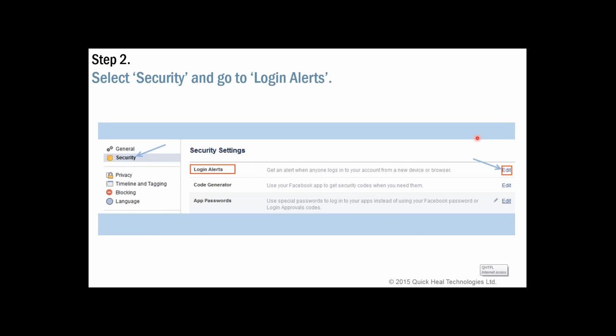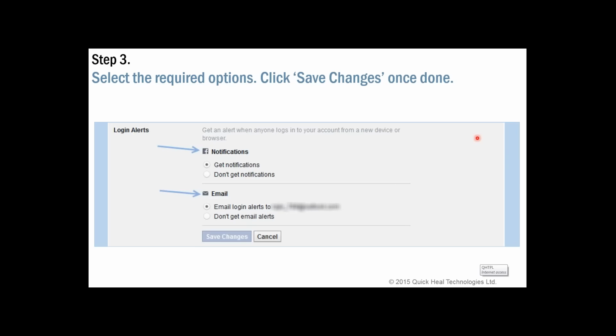Edit this so that you can get an alert when anyone logs into your account from a new device or browser. This way you have notifications as to who is accessing your account, when and where, and you can restrict it that way. You can get notifications on Facebook and also on your email. Whichever email you have registered, you can get email login alerts, sent to your personal email address, stating that a specific computer or a specific mobile phone has been accessing your Facebook account from XYZ location. This is a very secure way of knowing if somebody is using your account, with or without your consent.